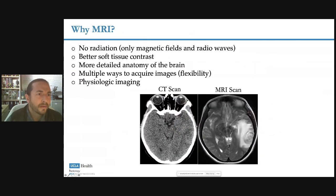So why use MRI? Well, first of all, there's no radiation. We only use magnetic fields and radio waves at low intensity, so it's relatively safe. There's better soft tissue contrast. You can see a CT scan or CAT scan here in the same patient and the MRI scan here, and you can see a lot more detail within the brain.